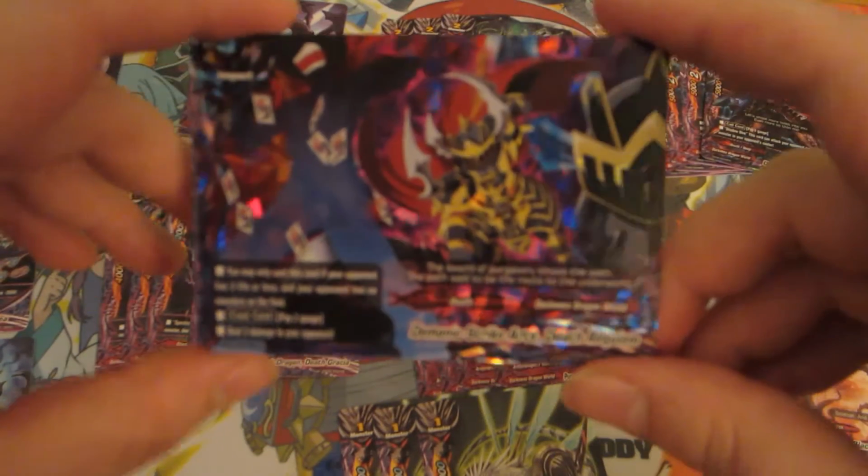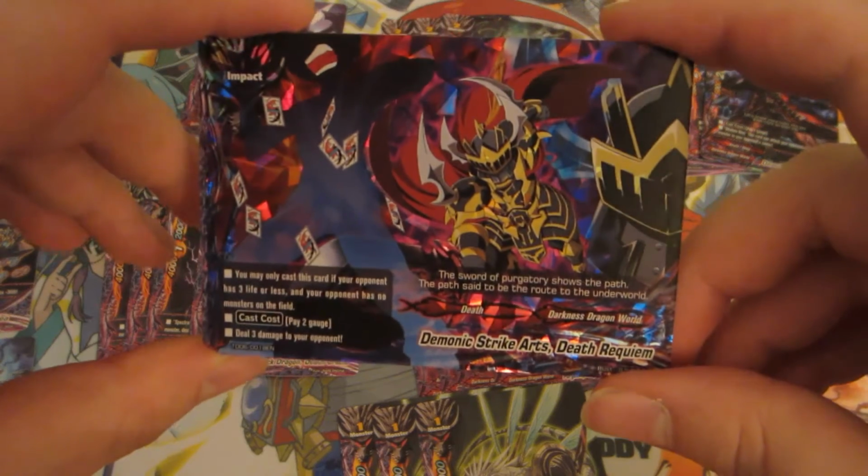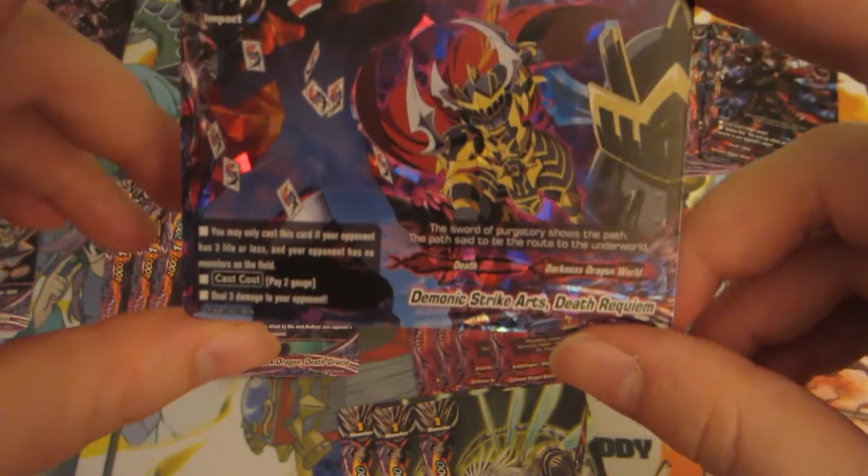And then 2 copies of Demonic Strike Arts Death Requiem. You may only cast this card if your opponent has 3 life or less, and your opponent has no monsters in the field. 2 gauge, 3 damage. It's not bad.